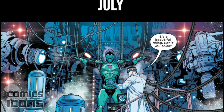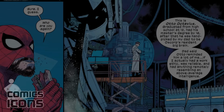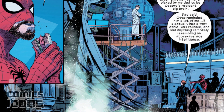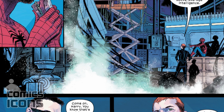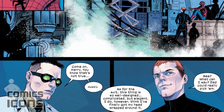So it's now the month of July when we kick this issue off, as Otto Octavius is putting some work in on Harry's goblin suit. And Peter's there as well, smashing a sandwich while Harry introduces them, as Peter wisely keeps on his mask, because I don't trust Otto. But Harry lets Peter know that the reason Otto's here with them is because neither of them really understand the technology behind their suits. So right now his value to them is pretty immense.